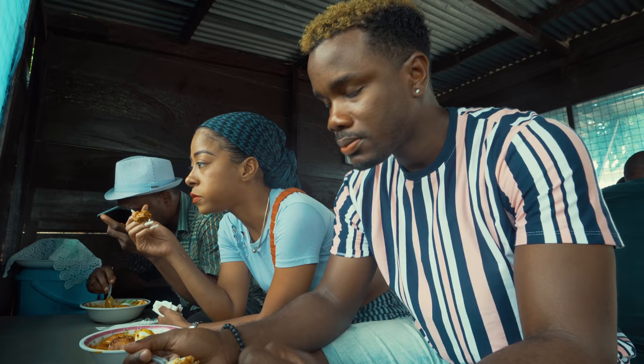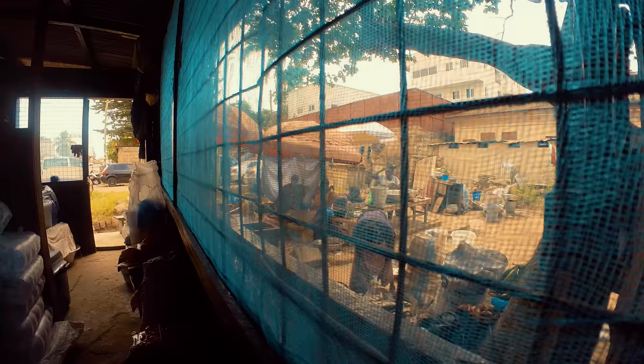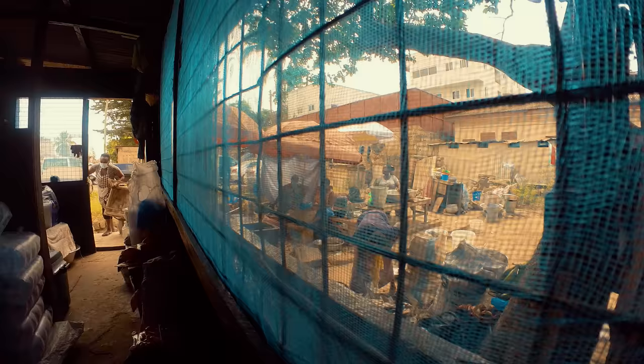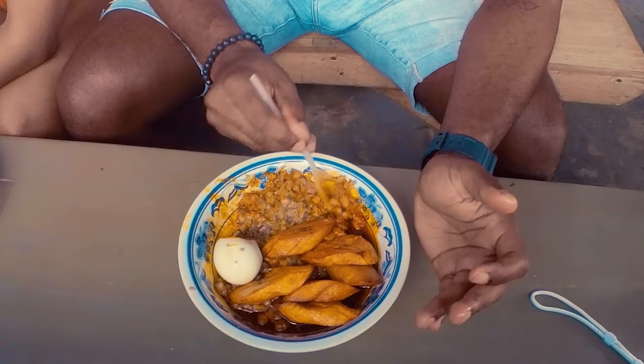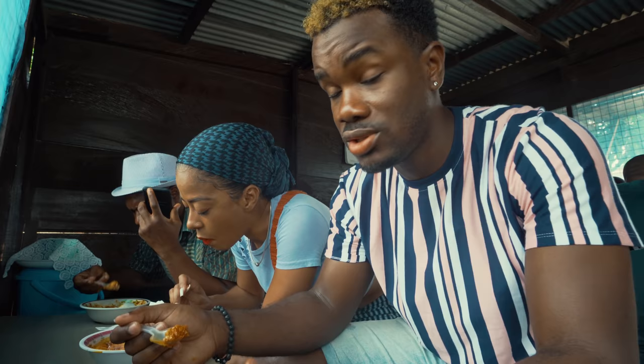Hello, chef. This plantain is not like how some people like it. It's not mushy. It's just the right solid. And you might see the ladies back there cutting up fresh plantains. You can see that right through this little window here, which is pretty neat. I don't really like eggs, but it's an egg. Nothing special about the egg. Just a hard boiled egg.